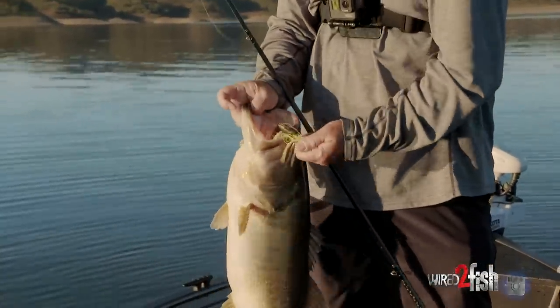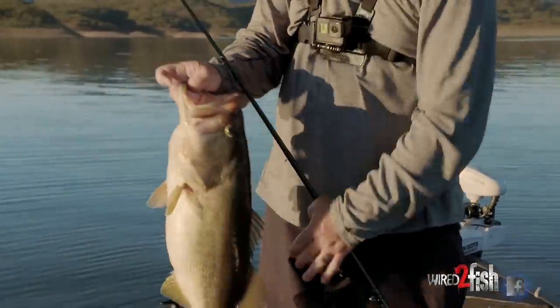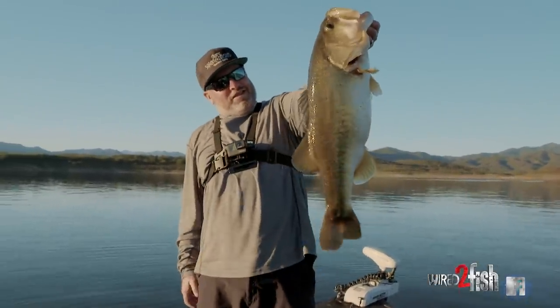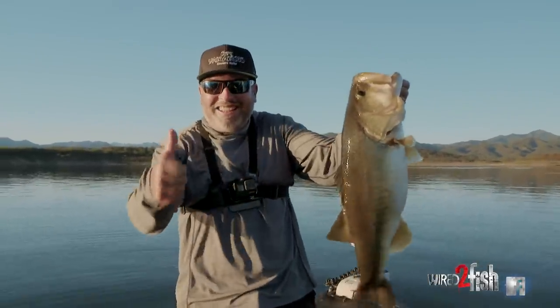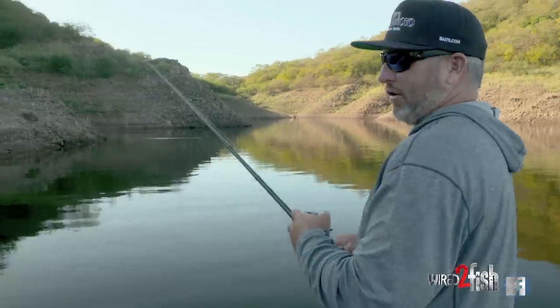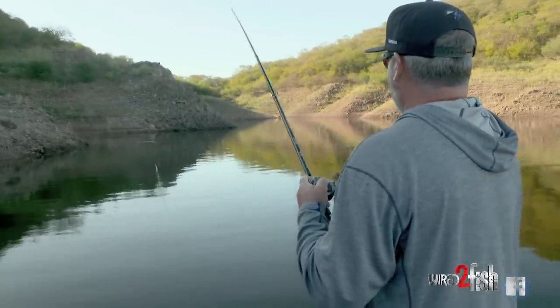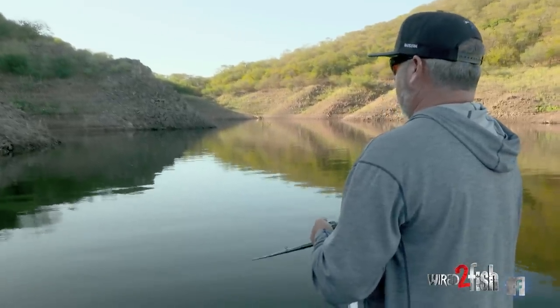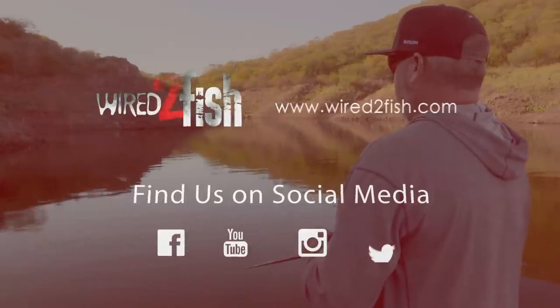And like I said, there's just a lot of different things geometry-wise on why the Jackhammer is what it is. It's proven that most all the top professionals on any of the tours are throwing the Jackhammer just because it has the best components and it works the best.